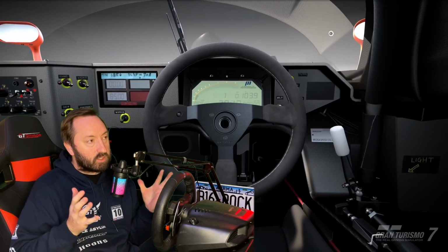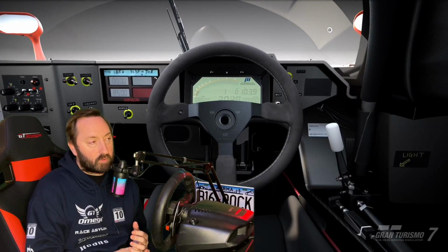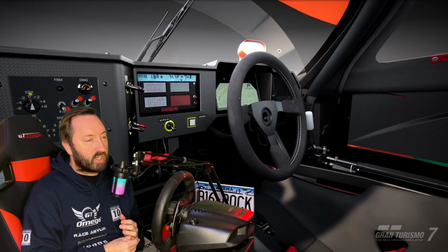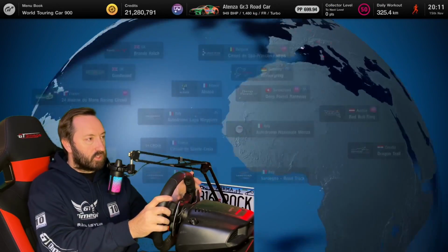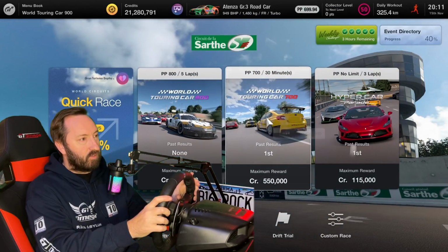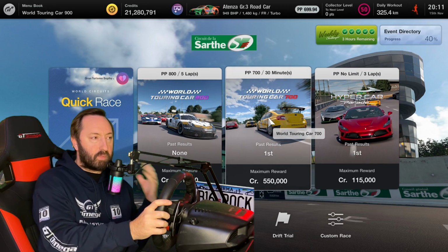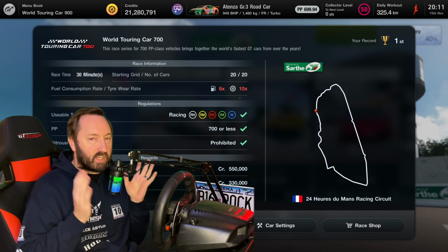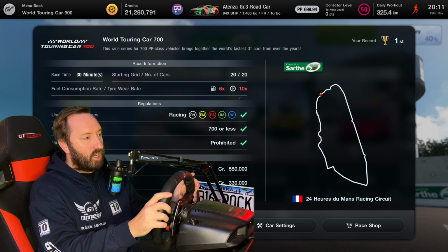Head over to GT Auto, do the engine swap on the Atenza Group 3 road car, and you're going to have an absolute beast of a car for World Touring Car 700. So we're going to head over to Europe, head over to Le Mans, head over to World Touring Car 700. This is a big payout race. And yeah, we're not doing the grind today, guys. We're doing a regular money making method.